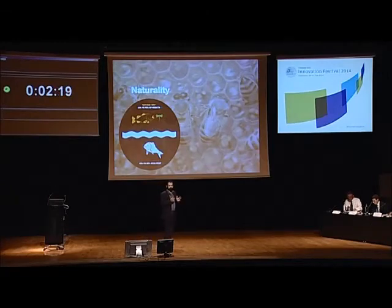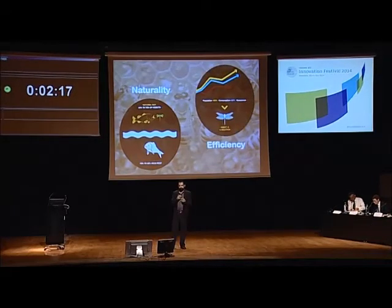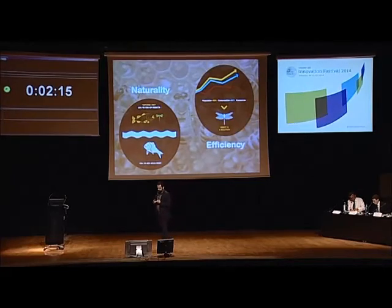The second point is efficiency. 2050, 10 billion people, more and more population, more and more consumption, because the middle class is growing, and the middle class is asking for more and more resources and more animal proteins. It's one of the major points. And we have no infinite resources. Compared to energy, where we have the sun, infinite energy, for food we have no infinite resources. So we have to find very efficient systems, like insects.